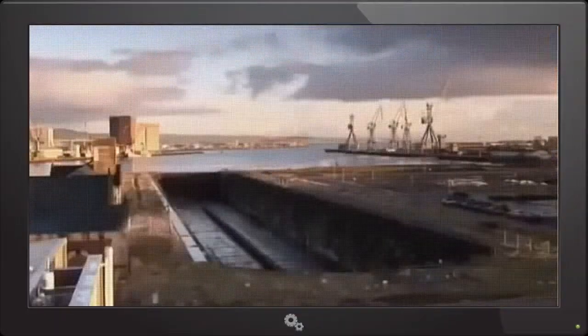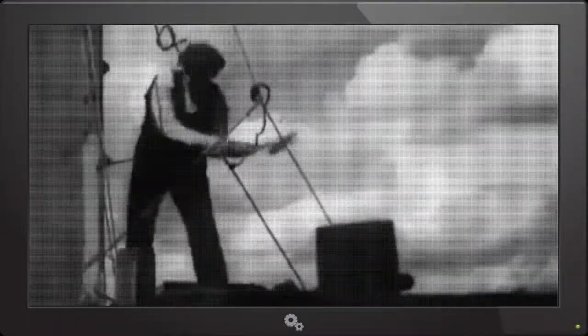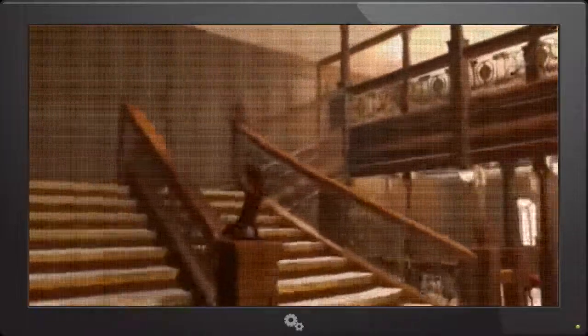Before construction could begin, they'd had to carve a vast new dock from the city's marshland. They'd shaped acres of steel to form a hull that they believed was unsinkable. They'd installed 2 engines, each the size of a 2-story building, to power the Titanic across the Atlantic. And their finest craftsmen had toiled to create an interior that rivaled the grandest hotels in Europe.